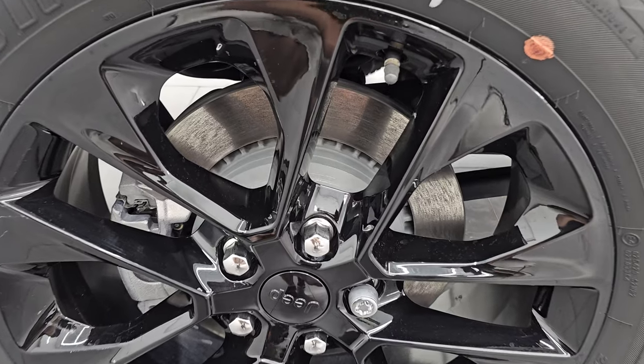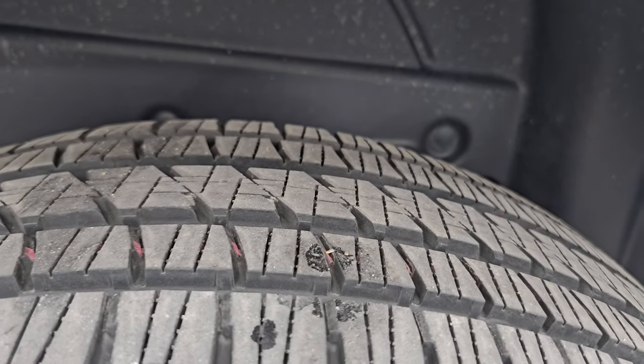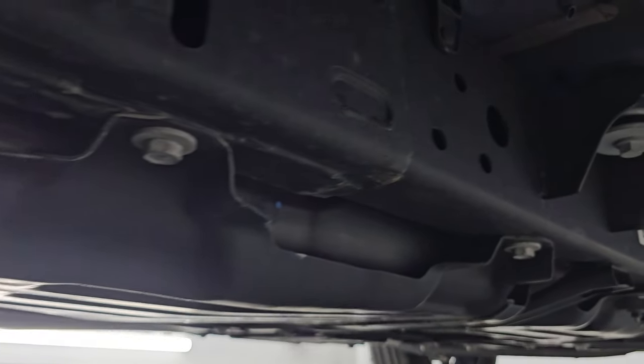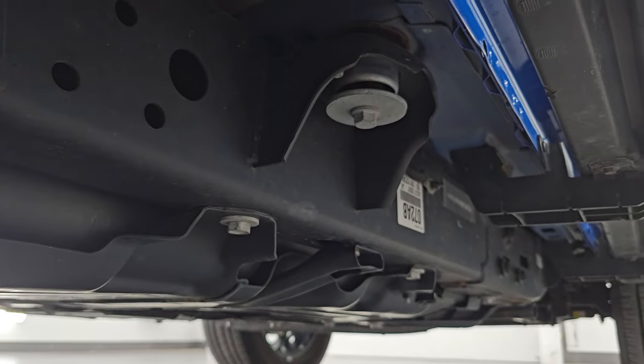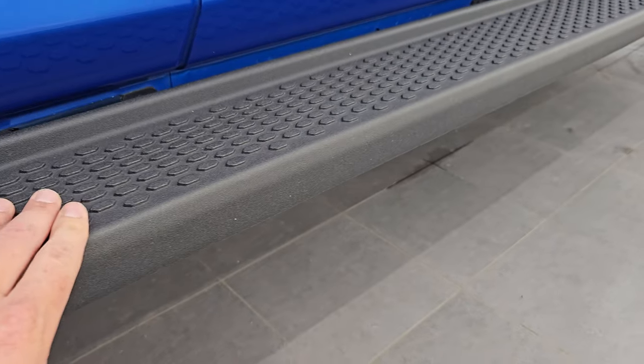Back wheel's in excellent shape, four-wheel disc brakes on there. Back tires have just as much tread as the front tires, and the frame and underbody, like I said, for being a vehicle from Michigan, you really couldn't tell. Must not have driven it in winter. You get the nice running boards on there.